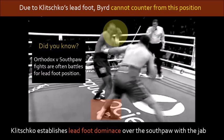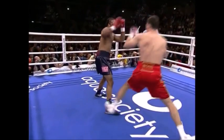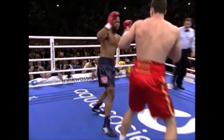Now, some of you may have seen it, some of you may have missed it, but when Klitschko fires that jab down to the body, he actually establishes lead foot dominance over Chris Byrd. Basically, lead foot dominance is when, orthodox versus a southpaw, you have your lead foot on the outside of the other guy's lead foot. So as you can clearly see from the image, Klitschko's lead foot is on the outside. What lead foot dominance essentially does is it prevents your opponent from being able to fire any counter punches. All the best fighters in the world know this, and this is a basic tactic in boxing where orthodox and southpaws fight. One of them has to establish lead foot dominance, and using this jab, Klitschko was very smart to be able to do this.